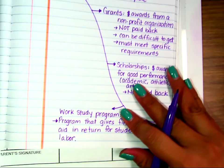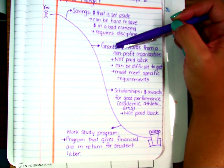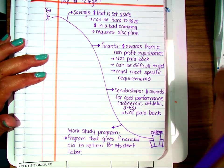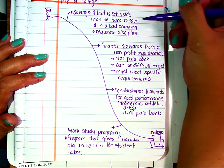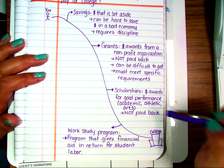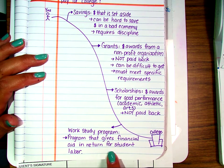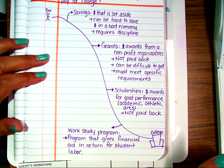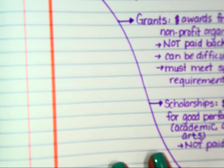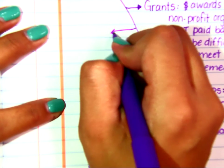So these ways to pay for college right here, the savings, the grants, the scholarship, and work-study programs, all four of those are not paid back. So this is money that if you save, obviously you're not paying that back to someone else, but if you receive a grant or a scholarship, that money is given to you, it's awarded to you, and you're not paying it back. And in the work-study program, you're working for them to pay part of your college tuition. But one form of paying for college that we do have to pay back is a loan. So we're going to include that loan over here.